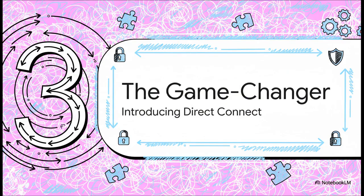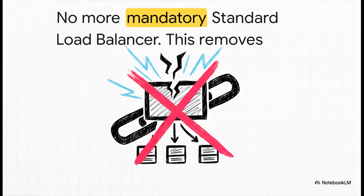But that all changes right now. This is where we introduce the game changer, the public preview of Private Link Service with Direct Connect. This feature completely rewrites that data path we just saw and honestly opens up a whole new world of possibilities for network design. And here it is. This is the big reveal. No more mandatory standard load balancer. Now, I know that might seem like a small technical change, but I promise you, the implications of this for how you design your networks are massive. This one change removes the biggest constraint that was holding this service back for so many different use cases.